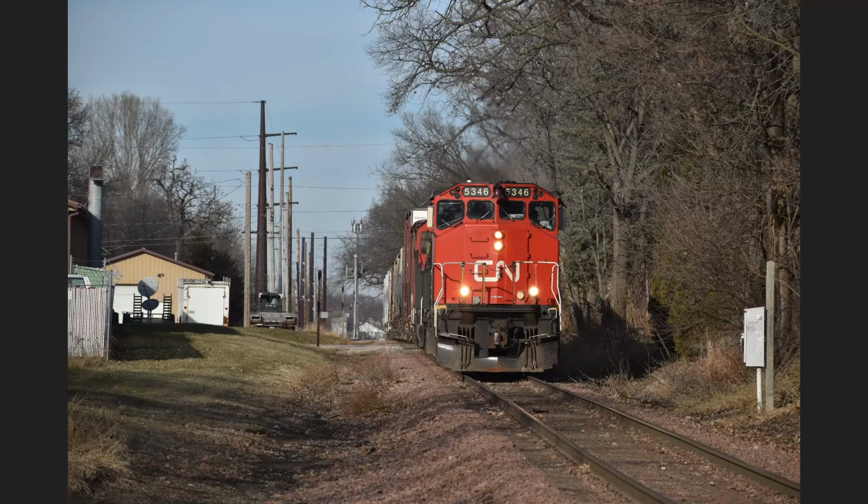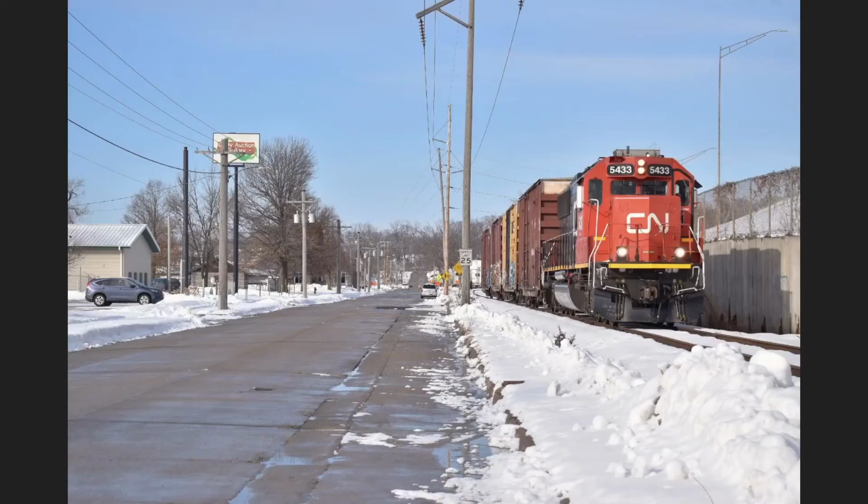And this had a nice Canadian cab SD40 leading, which are always nice to see down here. I like the class lights on these. I just find it so fascinating, all the different styles that the CN has of class lights, and these are probably the most unique. I would agree. And some of them don't even have them anymore, if I'm remembering correctly. I don't think all of them have them. They kind of just seem to be on some and off some.